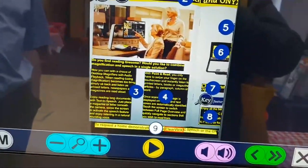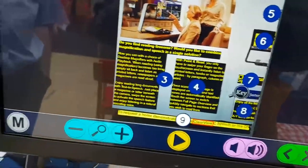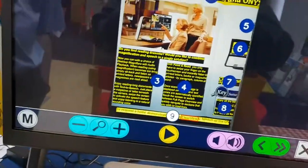£3,395. It is our top-end machine. There's a lot of machine in there. There's a Windows 10 underneath. So it's using an embedded Windows 10. Yeah, absolutely. Thanks very much.